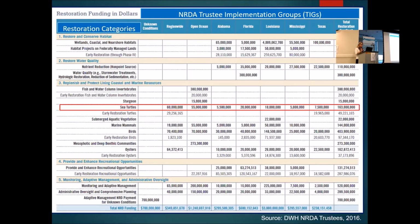Okay, just look at the red here. The settlement occurred in 2016, so we've had 3 years to set up the structure of the trustee implementation groups and the restoration categories for spending the restoration funds, and to get some restoration projects on the ground, including restoration projects that benefit sea turtles.